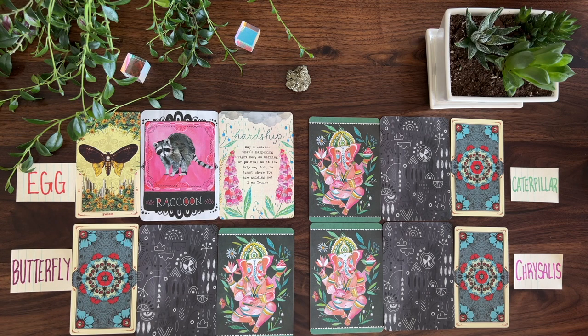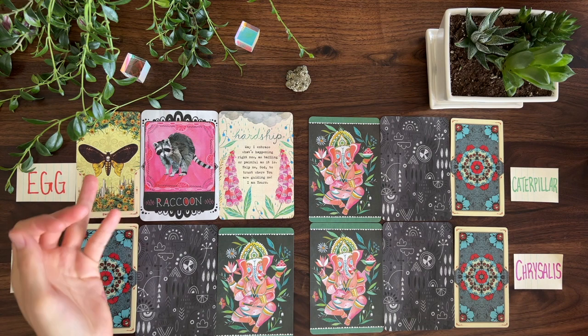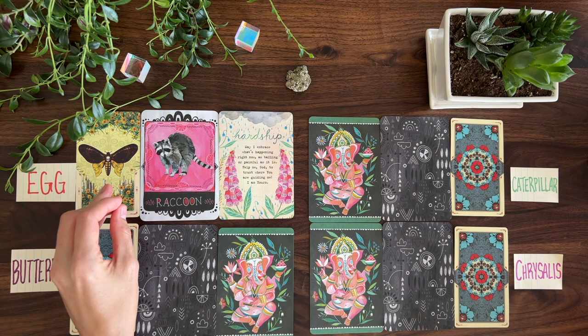And with the raccoon here, I'm going to look at the guidebook in a second, but I know that in other decks, raccoon energy is symbolic of the type of personality that has so much creative energy within them, but is afraid to show it, is afraid to expose it for whatever reason, but it boils down to just fear, fear of being seen. So this time period of this egg is teaching you how to let go of that fear. And that is what that negative cycle is within your mind. And it's not comfortable necessarily learning this big lesson.